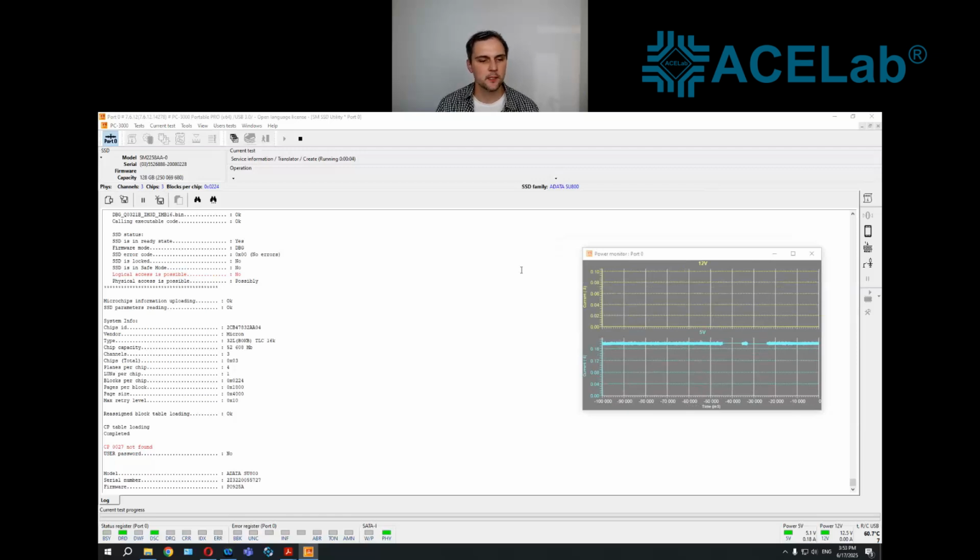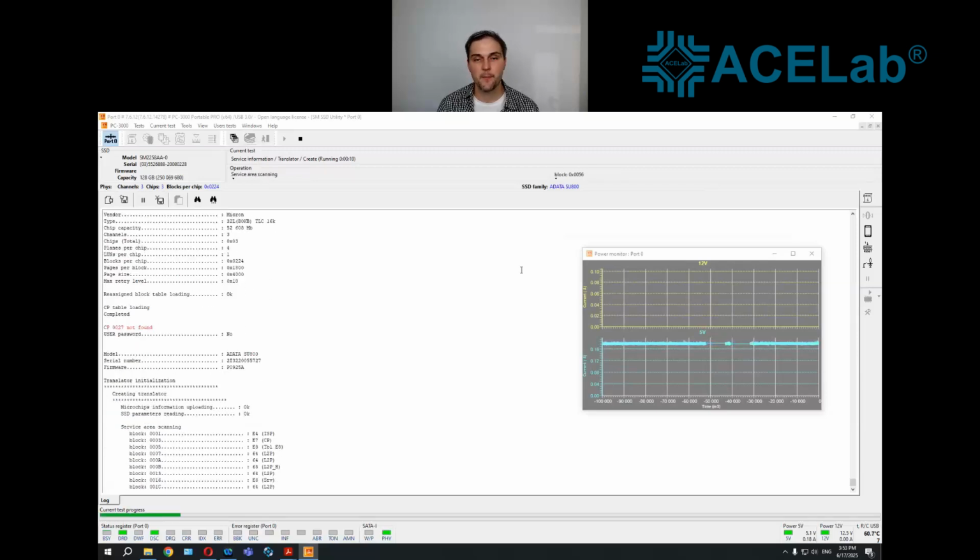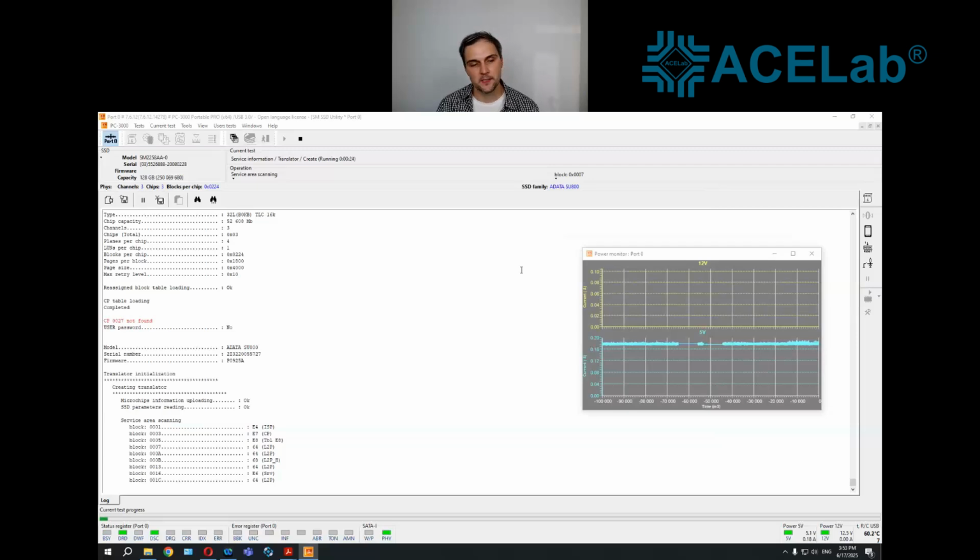Usually translator building speed depends on the drive capacity. It depends on the number of memory chips and on the drive condition. So if the SSD contains a lot of bad sectors, if it contains pretty bad NAND memory chips, of course, this process will require more time. But right now, I can say that this SSD is not so bad. It contains just 128 gigabyte capacity, so the translator building should take maybe just a couple of minutes, so it's not a problem.